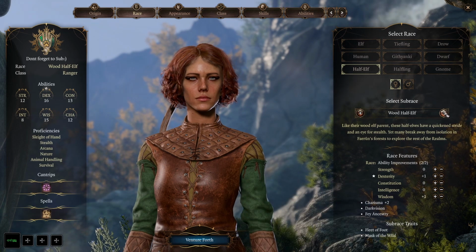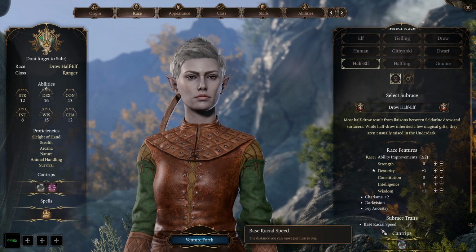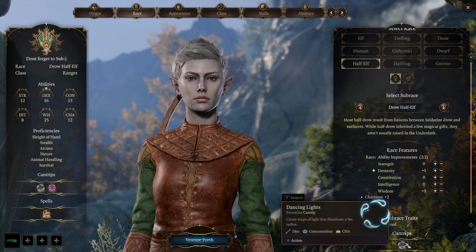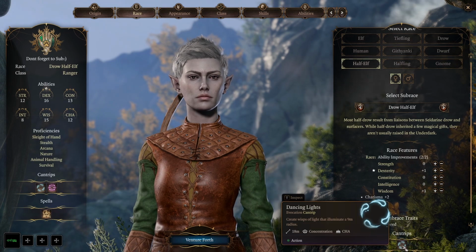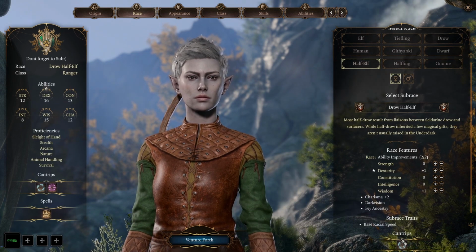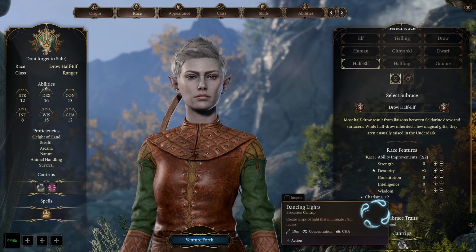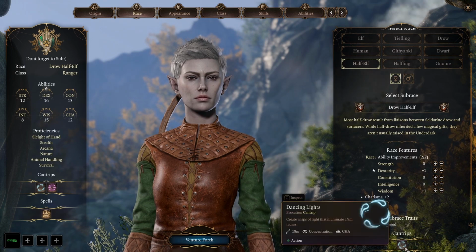Now for the Drow sub-race, you'll gain a base racial speed improvement again, as well as the cantrip Dancing Lights. Now this kind of doesn't make sense to me in the sense that you've got dark vision, but I suppose it comes in handy when you need to help out a teammate, but it's always handy to have, right?